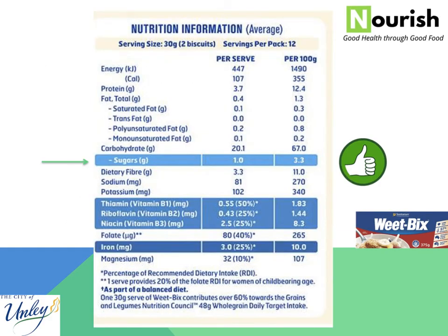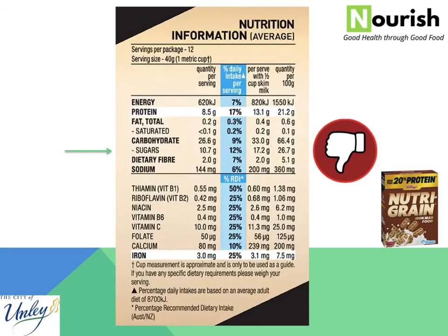Looking at the per 100 grams for WEETBIX, we can see that it contains 3.3 grams of sugar, which is a good bonus. On the other hand, per 100 grams Nutrigrain contains 26.7 grams of sugar, which is just over 5 teaspoons of sugar. This is definitely in the red zone and has a thumbs down.